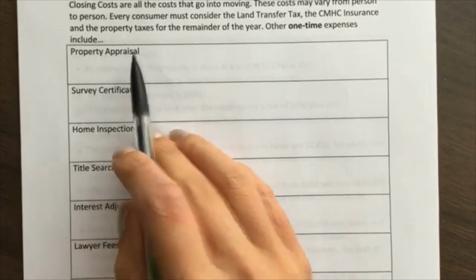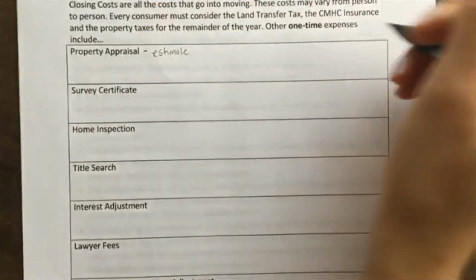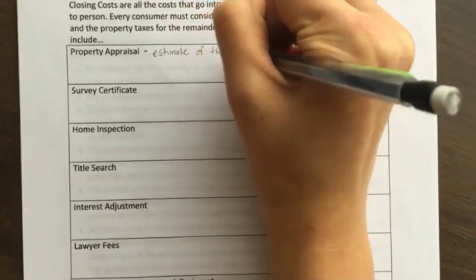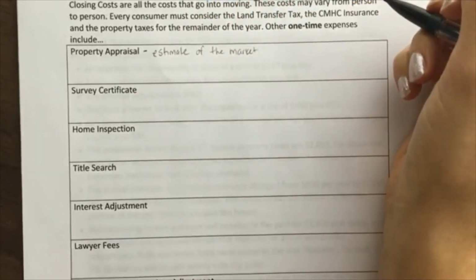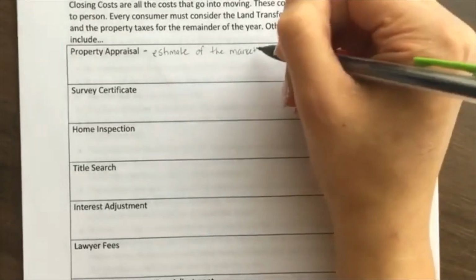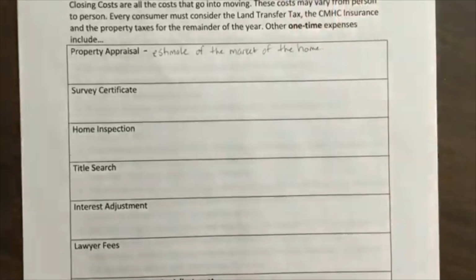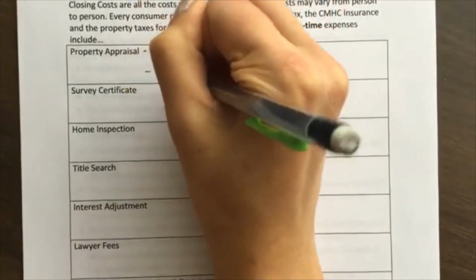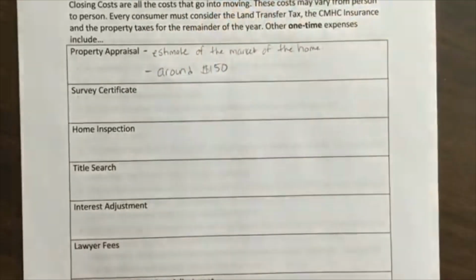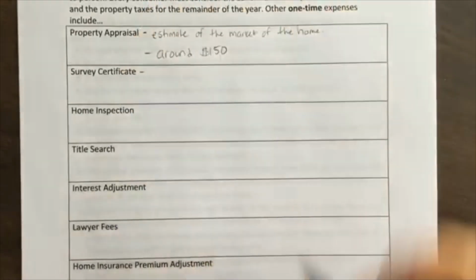Property appraisal is a one-time expense you pay when you close on a home. What is this? A property appraisal is an estimate of the market value of a home. Why would you want to get this done? Well, later on when you want to sell the house, if the market value has increased, you actually will make money just by getting your home appraised. So it's a good thing to invest in. The cost of this is somewhere around $150. It might be a little bit more now, but we're going to go with that for the sake of our calculations.